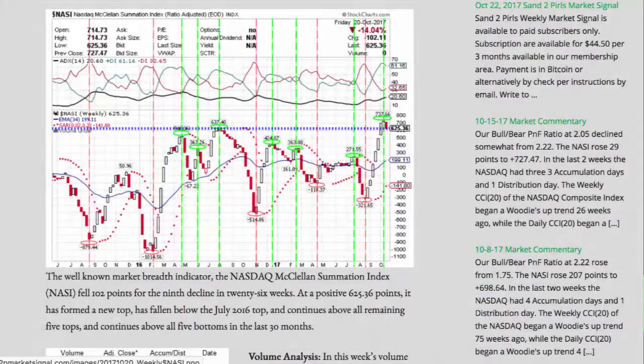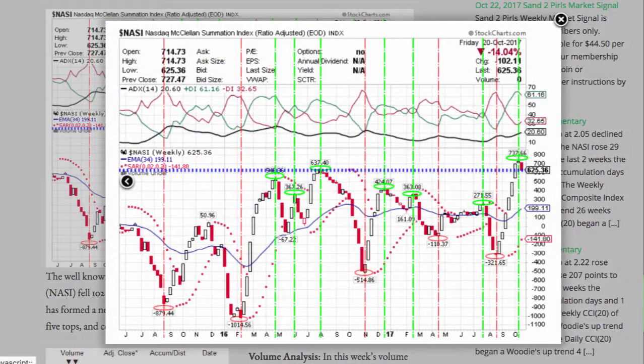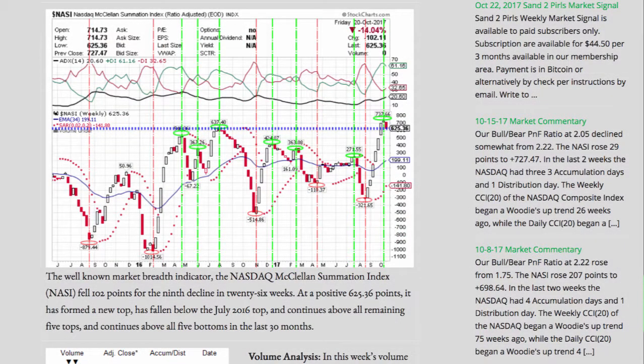The well-known market breadth indicator, the Nasdaq McClellan Summation Index, fell 102 points for the 9th decline in 26 weeks. At a positive 625.36 points, it has formed a new top, has fallen below the July 2016 top, and continues above all remaining 5 tops, and continues above all 5 bottoms in the last 30 months.